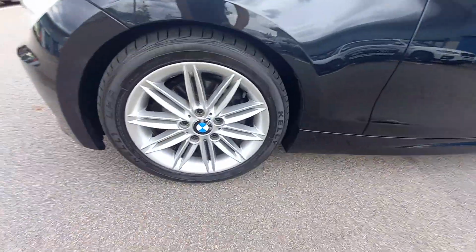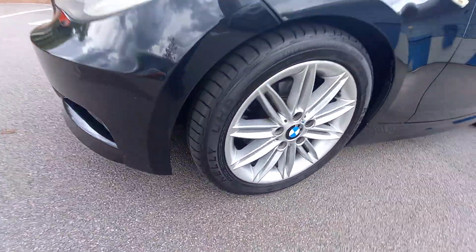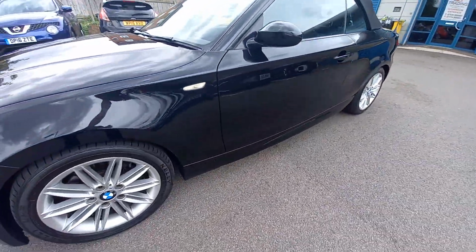The wheels are in good condition, as you can see. All the tyres are very good as well. I think there's two new ones on the front as well. So it's had two new tyres on the front.